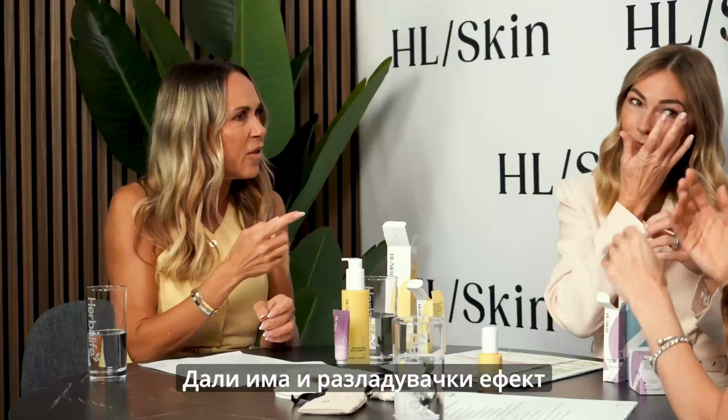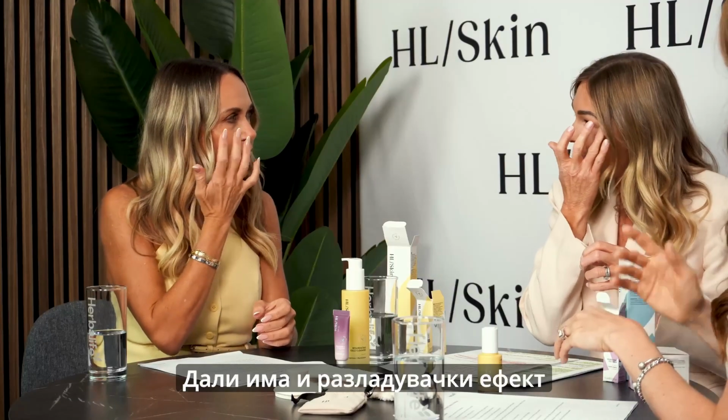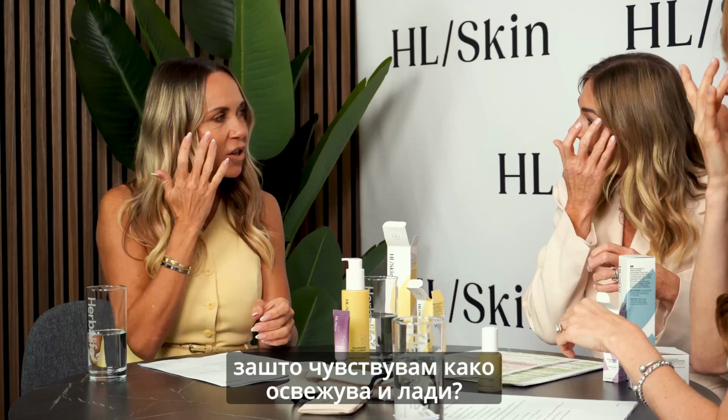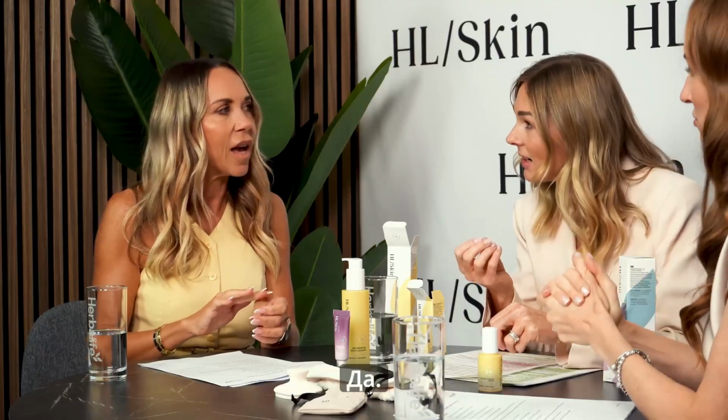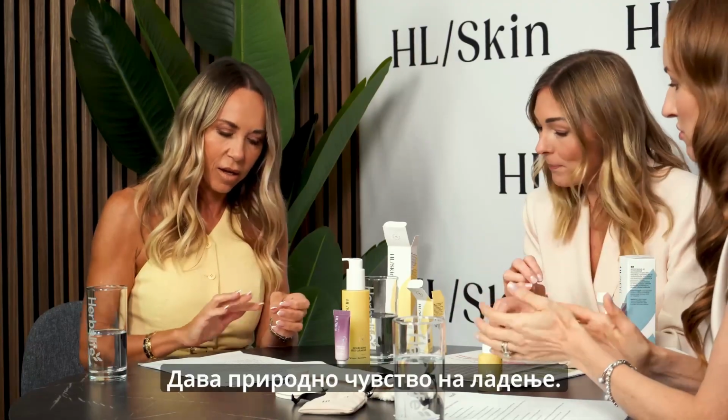Is there a cooling thing to it as well? Because it makes you feel really refreshed. It feels very cooling. There isn't a specific cooling ingredient in there, but I think it's the formulation, because it's a gel, so it feels quite cooling naturally on its own. It's nice.